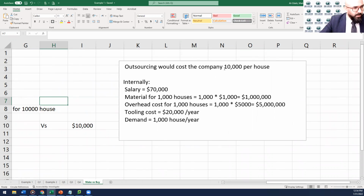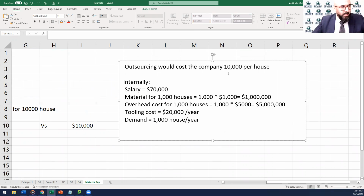We have outsourcing. If we need to keep the contract, that would cost $10,000 per house. And we know that the demand is 1,000. That's the goal for them, to build 1,000 houses per year. If they want to do the process internally, they have to hire an electrician for $70,000. And material for 1,000, this is what we need to calculate. We know that the material is provided to us as 1,000 per house, and we're making 1,000 houses, so that would be equal to 1 million. And then the overhead cost for 1,000 houses would be 1,000 houses times $5,000. That would be 5 million. The tooling cost would be $20,000 per year, given the demand.